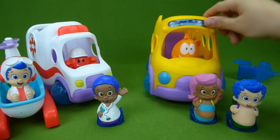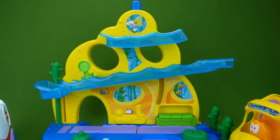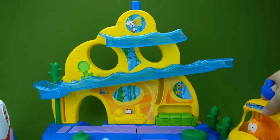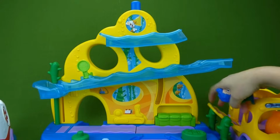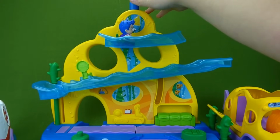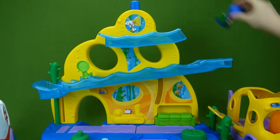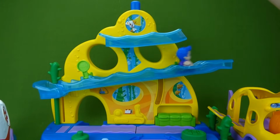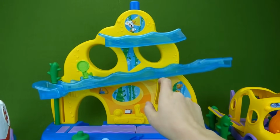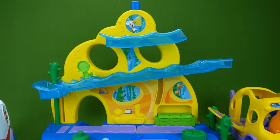Now what you can get with the school bus is pretty neat. Let me show you. This is the school play set, and you can take Gil with his backpack. And we're going to get the bus all ready over here and sit him up here. And he can go in the school bus from the school playset. You can do it like this. And in he goes. So this is really cool. And the playset is so much fun. We've already done a video of it.